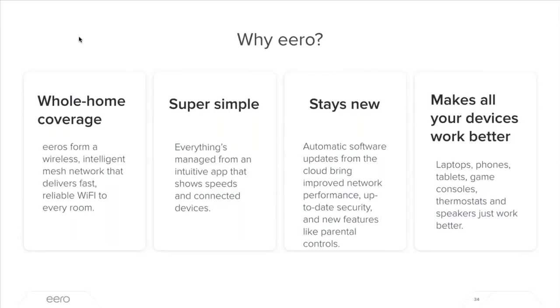Is there ever going to be a web browser access for the eero network? No plans today. We are intentionally keeping it all app-based for now. We kind of believe that the app is the gateway into the eero and the most streamlined and simple solution to use.